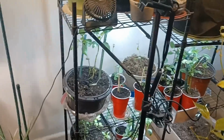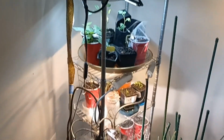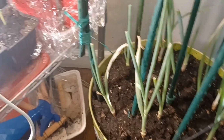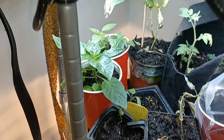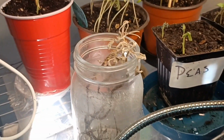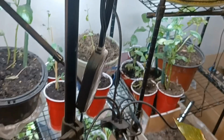And this is one of my rooms I have as a plant room. So I started my plants in here. I got lots of stuff. This is my scallions. I got lots of plants that I started already here, so when it's time to put them outside, they got a nice start. My dwarf tomatoes. I got peppers here, lots of peppers, and I'm getting some peas and stuff. Snap peas. Everything is starting to grow here.